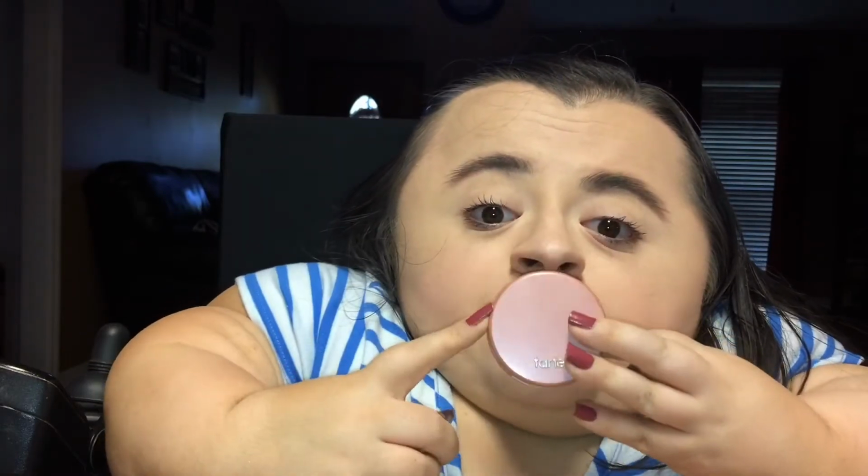There are a lot of days where I don't do this step, but for the sake of this video, I am going to go ahead and do this. I'm going to put on some blush, and this is from Tarte, the Amazonian 12-Hour Clay Blush in the shade Partay. This is just a beautiful mauve pink color, so I really like this blush a lot, and I've been trying to use it up.